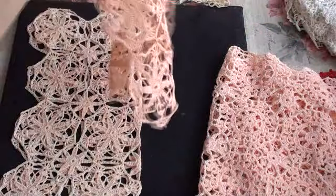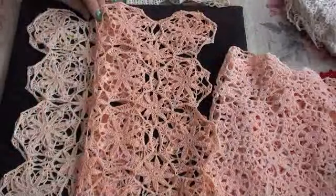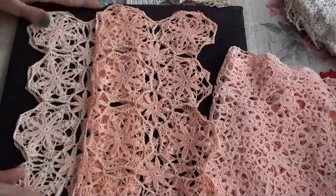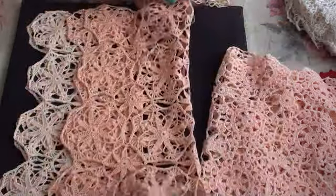And there's two of those. This one's a little bit darker. Yeah, this one's lighter, this one's darker. But again, if I think it's too bright, then I would just tea dye them to tone them down. So I was really happy with those.